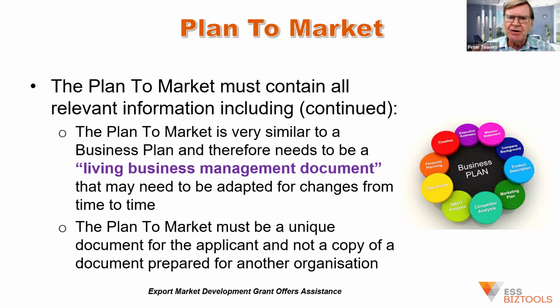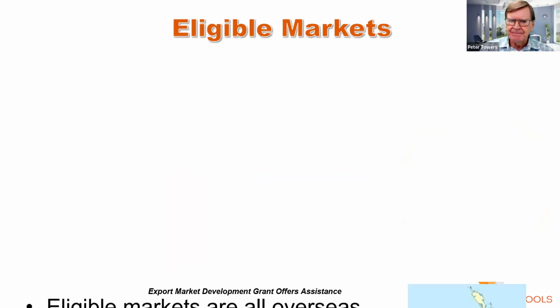It needs to be a document that incorporates the activity, the vibrancy, the developments that are going on in your client's business when it comes to exporting activities. And that will be very obvious when the final document is prepared.